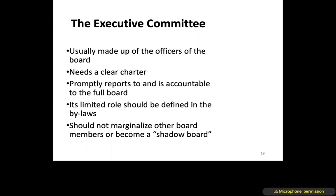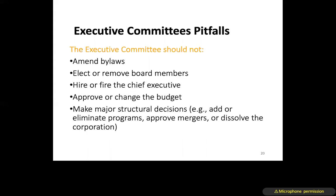Typically, if you go back and review your bylaws, there is usually information in the bylaws about the executive committee. And your bylaws should be reviewed every couple of years. Doesn't mean they have to be changed, but they should be updated, because your organization may have started one way and be operating a little bit differently. And this thing about a shadow board just means that the board should not be a rubber stamp for what the executive committee approves. In an emergency situation, the executive committee can make budget decisions and other things, but typically most decisions should go to the full board.